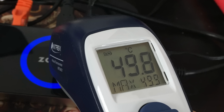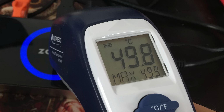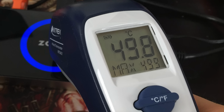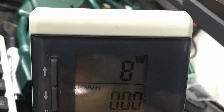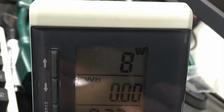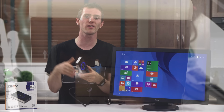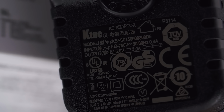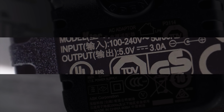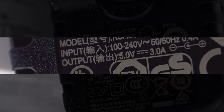Not bad! I mean, the outer housing, we measured it with our IR thermometer, really didn't get that hot, and even more impressively, at the wall, that's all the power draw we got. I guess I should have seen the efficiency coming when I noticed that the included power brick is A, tiny, and B, only rated at 5 volts, 3 amps, or a total of 15 watts.